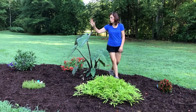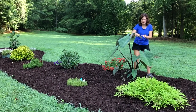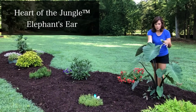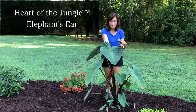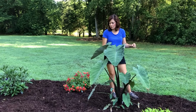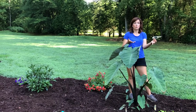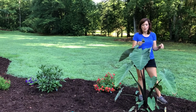Next, we've got 2 new introductions of elephant ears. This particular one is Heart of the Jungle. She will get 3 to 5 feet tall. Beautiful. I mean, look at that leaf. Look how massive that is. Nice dark green color. Nice great edging on it. Of course, the elephant ears love it hot. They love it wet. They would be a great upright vertical piece in your landscape or in your pot. I'm already thinking next year for those aquapots at the pergola, I might be putting one of those in there.